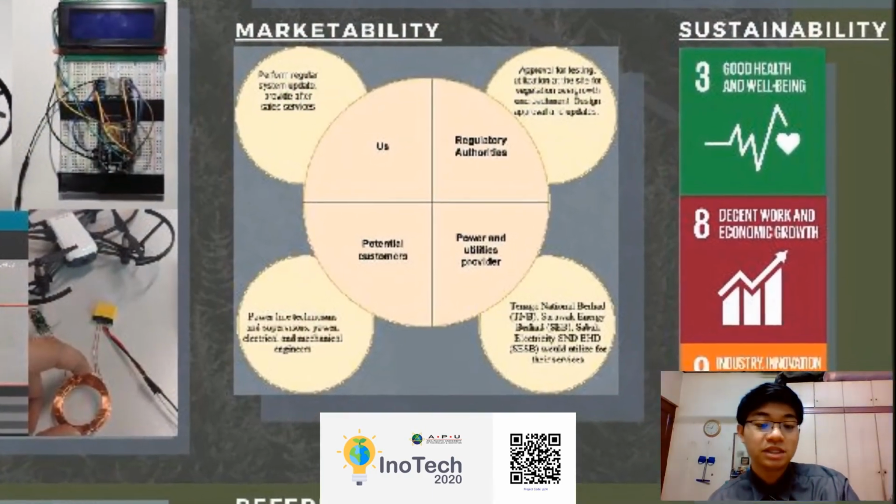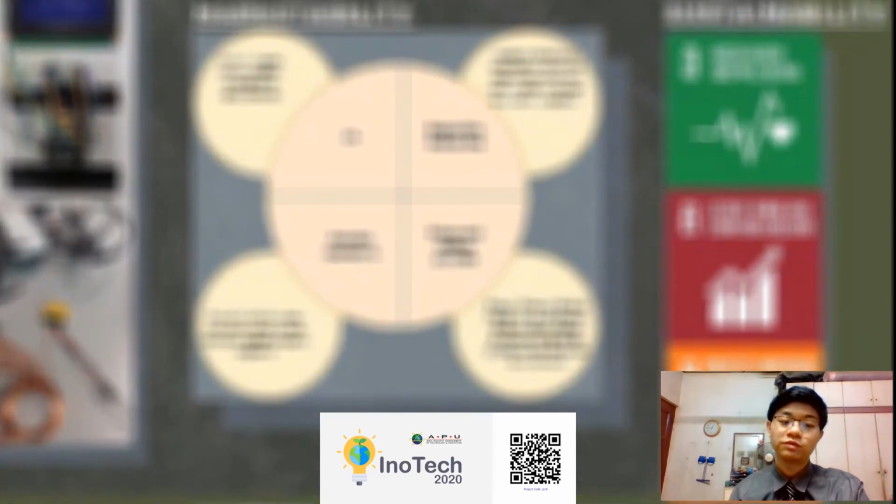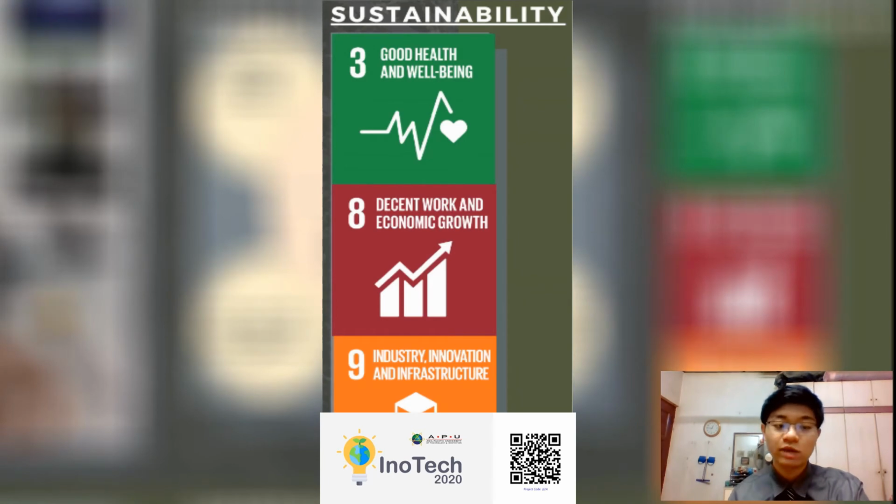For this sustainability section, we not only want to fulfill our objectives, but we also want to be in line with the UN Sustainable Development Goals. We fulfilled the 3rd, 8th, and 9th in the SDG. So to justify that, the 3rd is on good health and well-being, referring to the social aspects of sustainability.